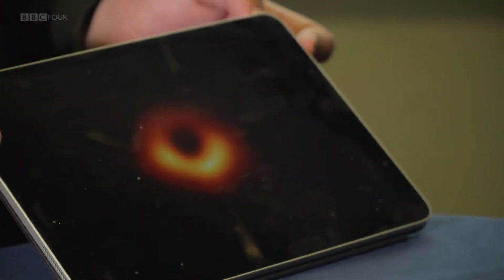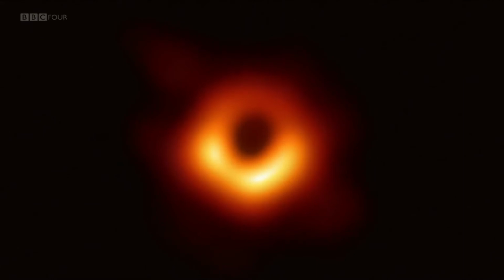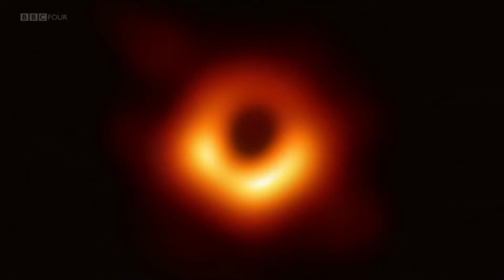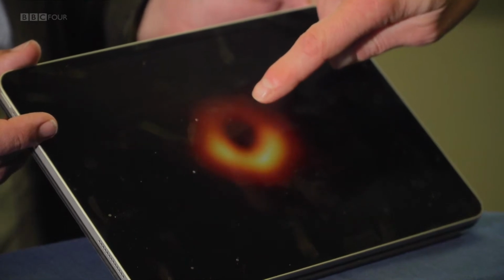Why is it brighter at the bottom? So the brightness at the bottom occurs because the gas moving around the black hole is moving at near light speeds. And when gas moves so quickly, most of the emission that comes from it is focused in front of it, in the direction of motion. So you're seeing light from gas that's moving below the black hole coming up like this, and it's much brighter. Here you're seeing gas moving away from you, so it's dimmer.